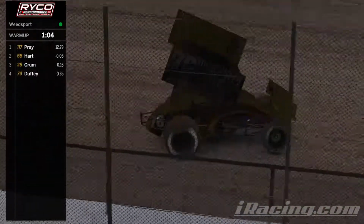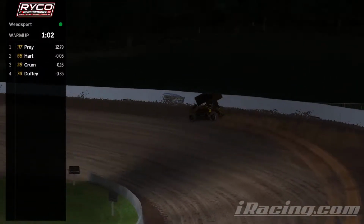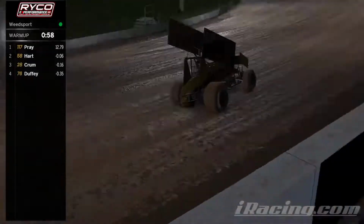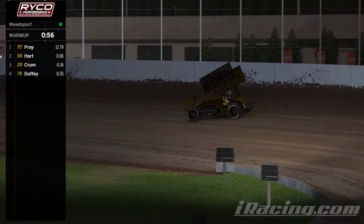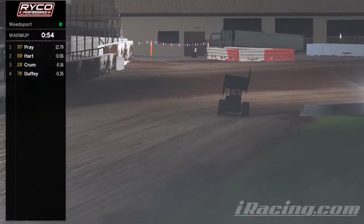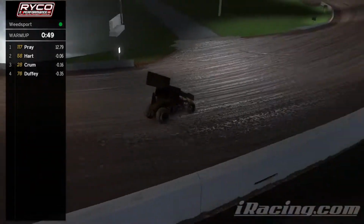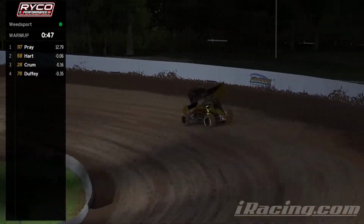Now, as the track has kind of done what it's done, you see the times that have been ran here. The start of qualifying, they ran almost a second faster lap time. So, over the course of the race, that's where it's gonna amount to.